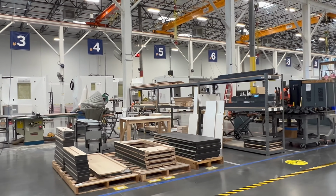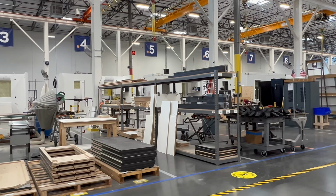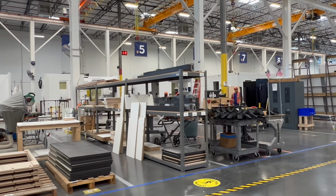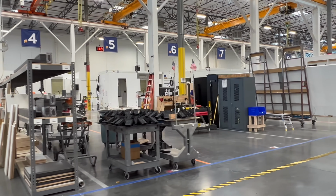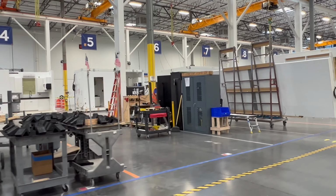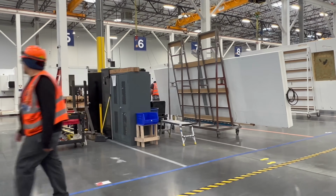Plus, all the lights will be LEDs, all the appliances will be electric and energy efficient. If you combine this with the mini split unit and our insulated wall technology, we think we can get our energy costs down to about $28 per month. So not bad.